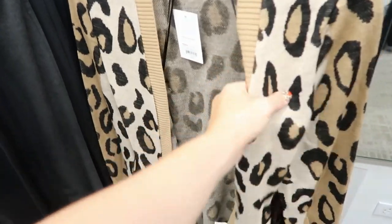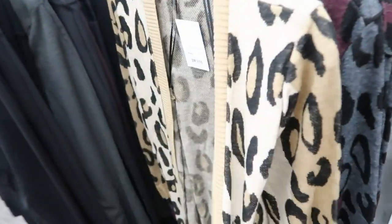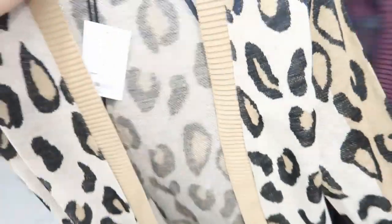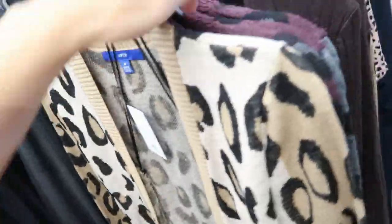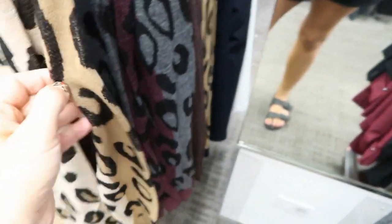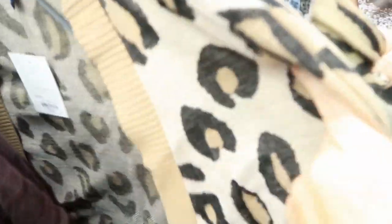I love this cardigan. It's from Apartment 9. It's $34.99. Looks true to size. It's more of a fitted style. It does not look oversized at all. And then they also have it in the burgundy leopard with the grace kind of sleeve. This one has the camel. And the burgundy ribbed, but I really like this one.